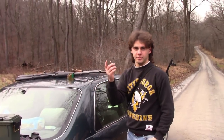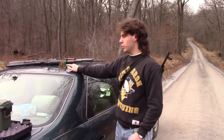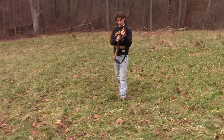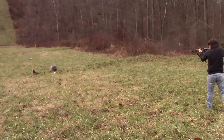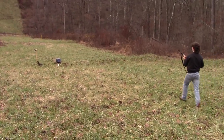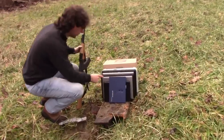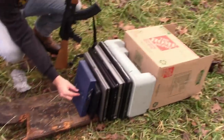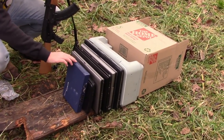So we're not doing the 9mm now. I know it'll stop a 9mm if it stops a 22. Now we're moving up to an AK bullet. There's not nearly as much, oh, it's smoking. Oh, and it smells nice too. There's not nearly as big of an indentation from the AK just because it's going so much faster.